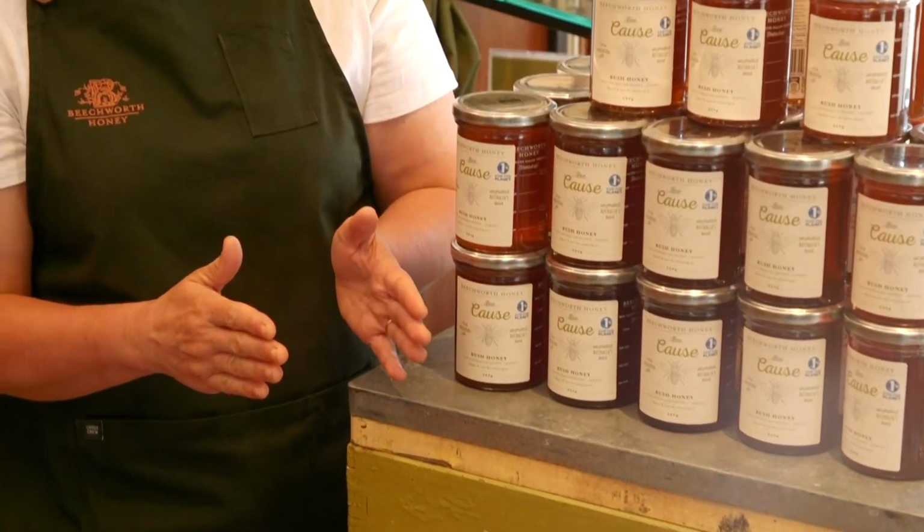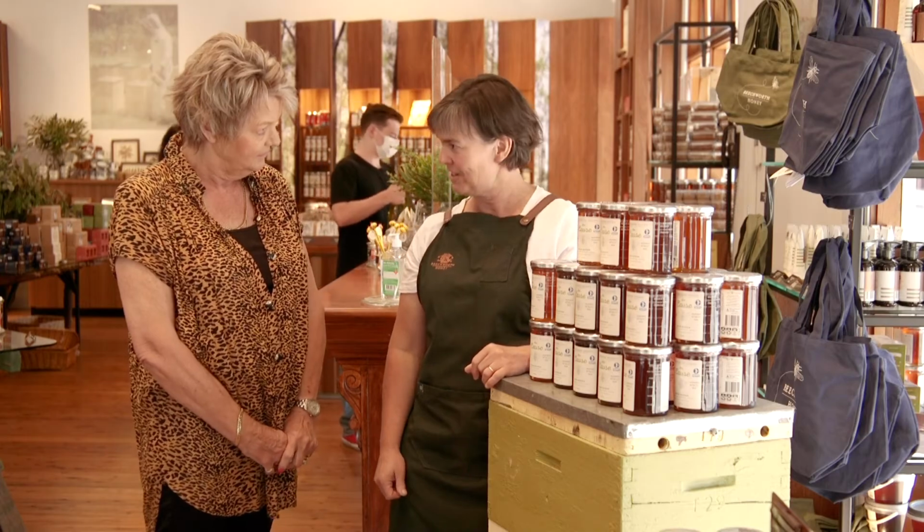And even the wax that we take, we then use for other products like candles. So perfect recycling. Perfect recycling. Very good.